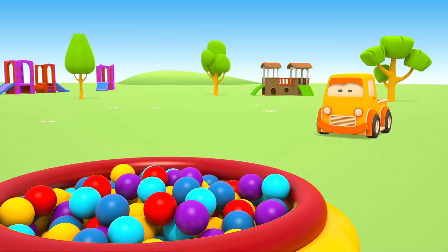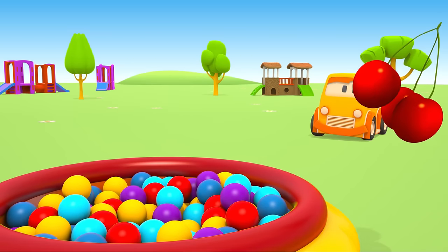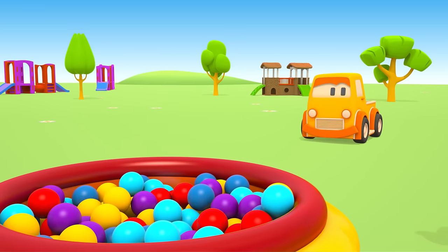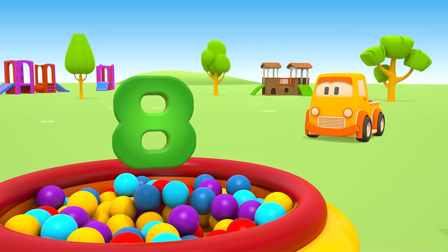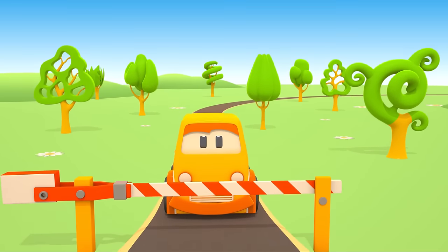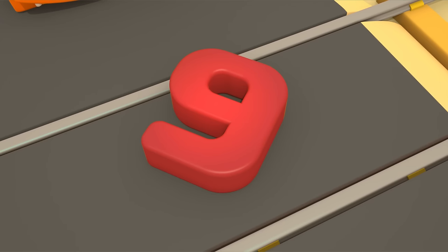Boo arrived to find numbers in the ball pool. Zero. Six. Seven. Eight. Oh, the barrier is closed. A train is passing. Chugga chugga chugga. The robot threw the number nine from the train. Nine.